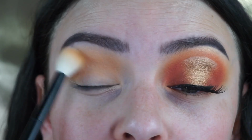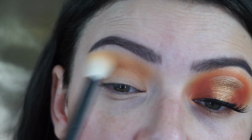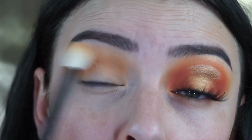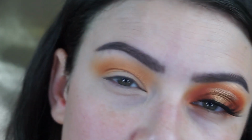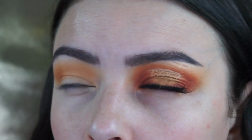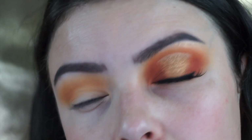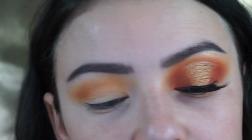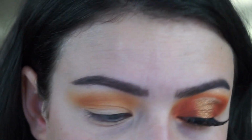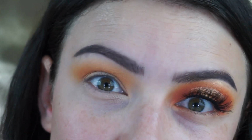So today I wanted to do a very yellow makeup look, yellow like my nails, but I don't have any good yellow in my collection, so I really wanted to recreate the makeup look that Kathleen Lights had in her last video. I don't know what it's called, but I really loved her makeup in that video, and she said she used a new NYX palette. I don't have that palette, but I love that yellow makeup look.